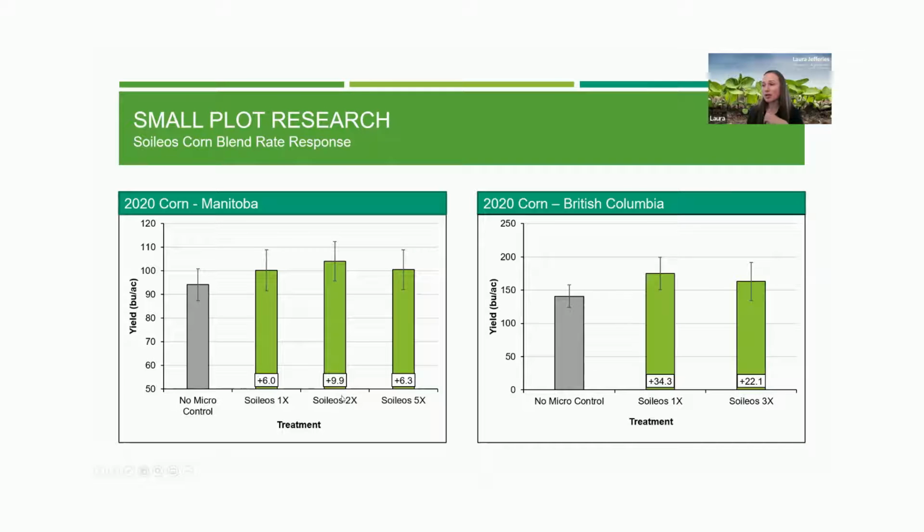And for our Manitoba trial, we tested double that rate and 5 times that rate. And for our British Columbia trial, we've got a 3 times rate. So for these trials, we compared Soileos treatments to a no micronutrient control, and all of the treatments still received a standard macronutrient fertility package. And then along the vertical axis, we've got measured yield in terms of bushels per acre.